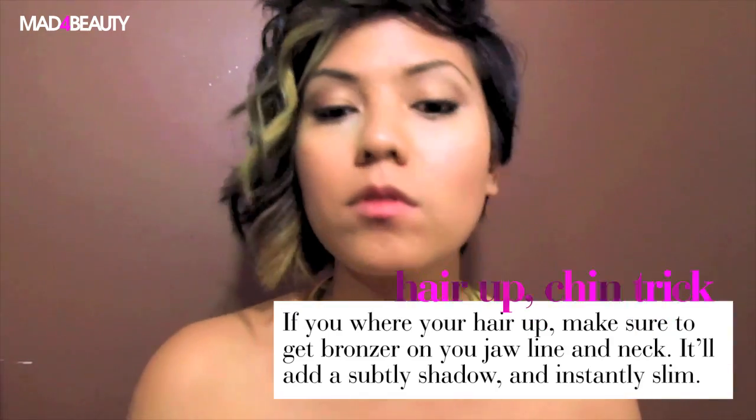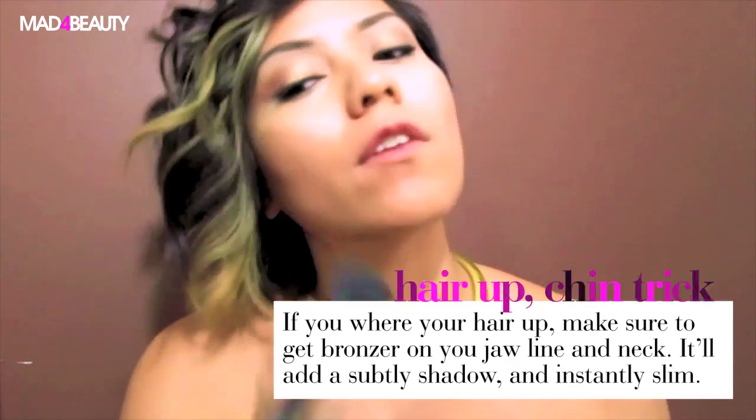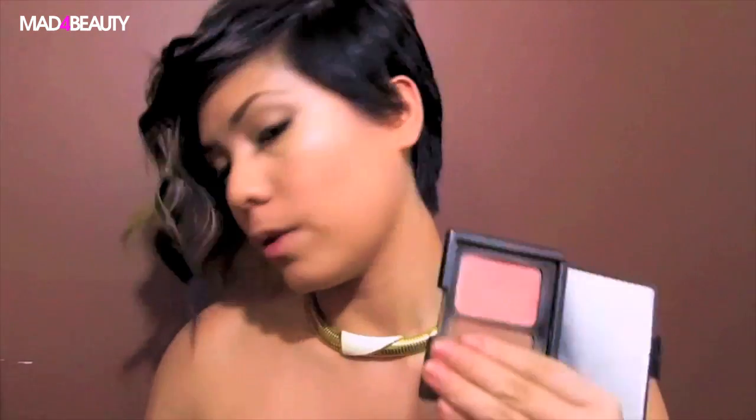Hit the temples. On the nose. Wear your hair up. I really like just adding a little extra definition around the chin area, down my neck, and then on the décolletage. Blush, I'm just going to use that blush that comes with it, and I'm also going to use another e.l.f. brush.